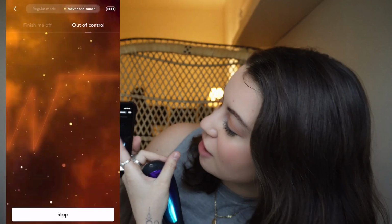Like, that is so freaking cool. You can actually have your partner control this if you want, and you have this inside of you, and your partner can just play around. And then there's also this advanced mode. It is something powerful. So there's like the finish me off and out of control.